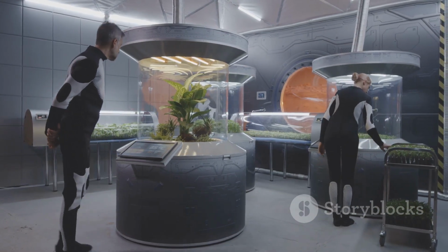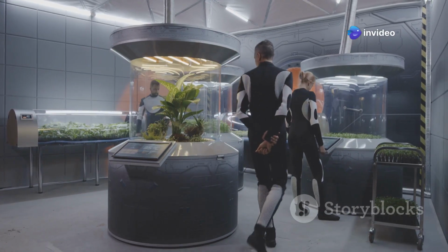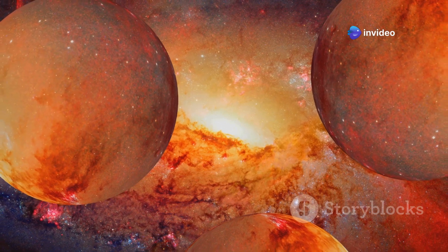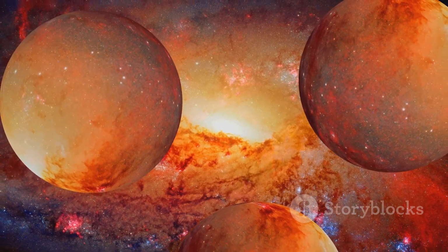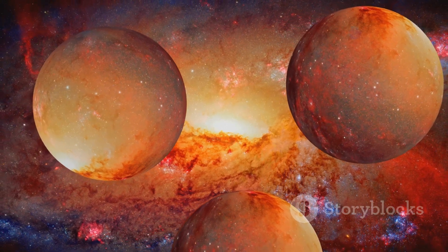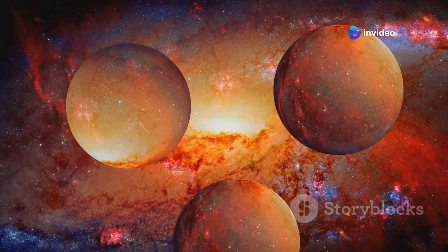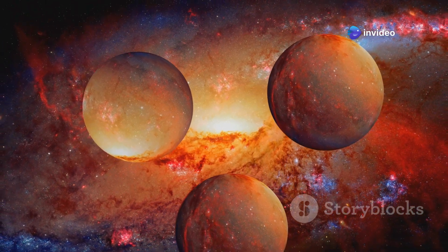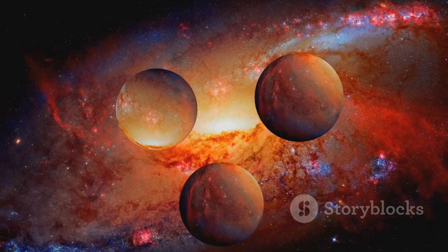Understanding these differences can provide valuable clues about the diversity of planetary systems in our galaxy. This suggests that it formed in a different part of the solar system. The specific region where Neptune formed likely had a different mix of materials, which influenced its composition and development. By studying Neptune, scientists can learn more about the conditions in the outer regions of the solar system and how they contributed to the formation of planets.